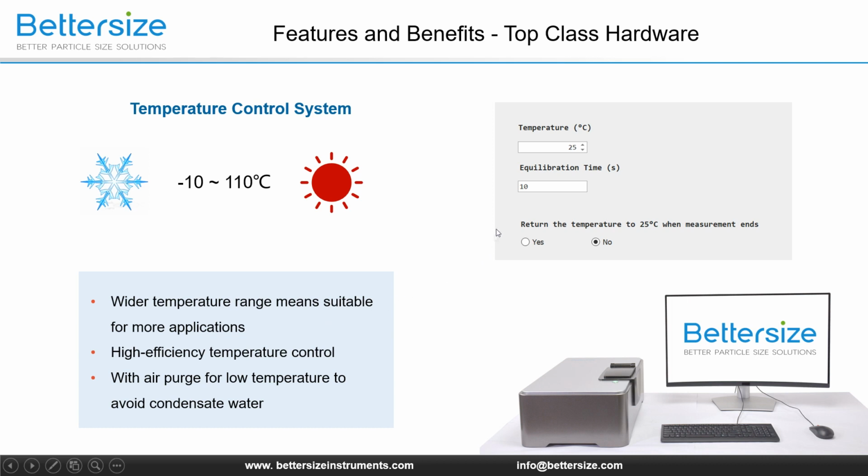On the BeNano software, the users have to set the target temperature of the sample and the equilibration time left for the sample to reach the target temperature. One of the intelligent functions of the software is that if you set a test temperature other than 25 degrees, you can select whether the system will maintain the current temperature at the end of measurement or return to the default 25 degrees.